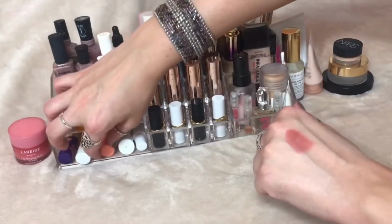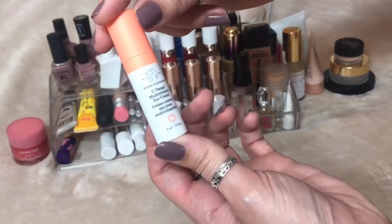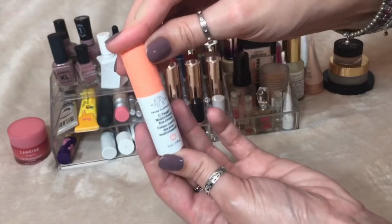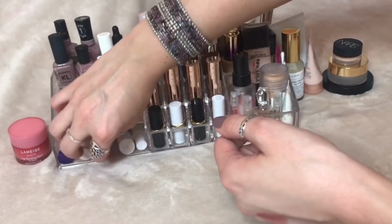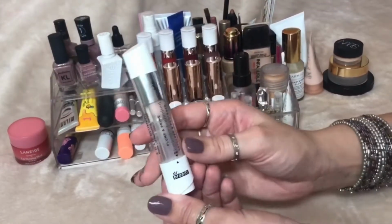Next, moving on, we have a Drunk Elephant C Serum sample that I'm trying to use up. I'm not sure how I feel about this. I don't know that it's doing anything for me, so I just have it here to kind of use it up.